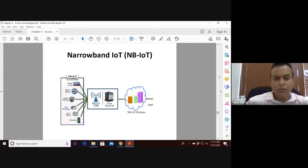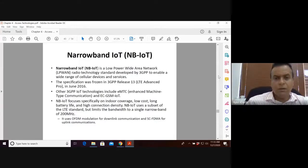I'm looking for where we mention these two. Here it is: other 3GPP IoT technologies apart from NB-IoT are EMTC and EC-GSM-IoT.